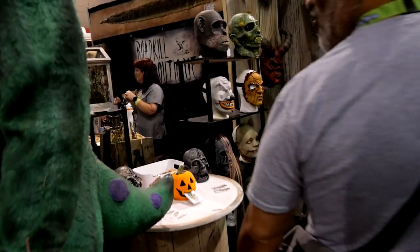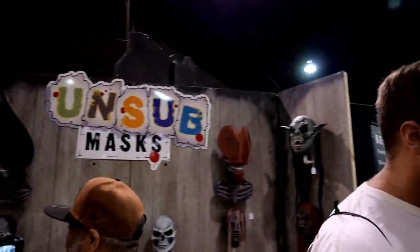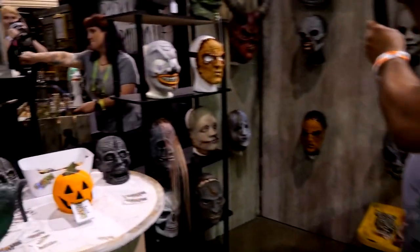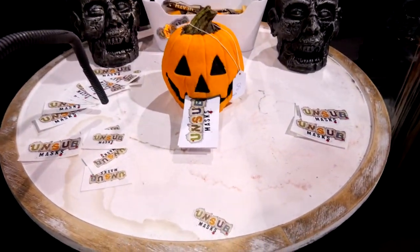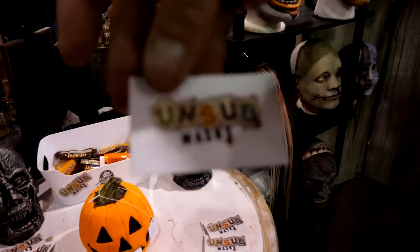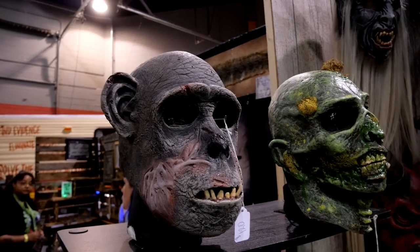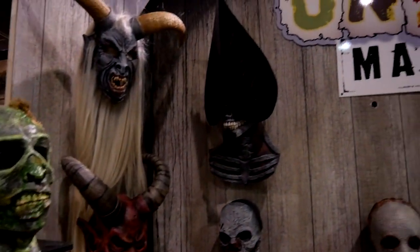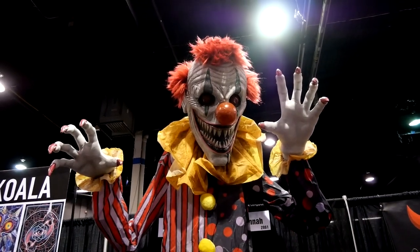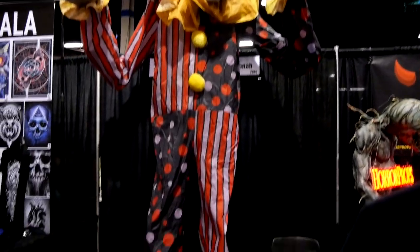Oh, thank you. Oh, you done them? Yeah. Oh, cool. Yeah, very cool too. That's a cool monkey. The spades. The heart. Big old clown. It's gotta be like 12 foot tall.